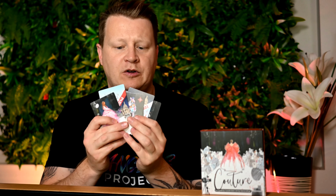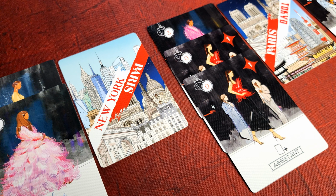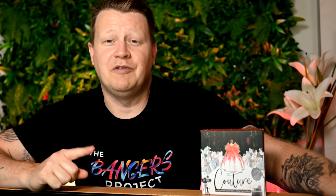So any cards to the right of New York will be the cards that you're bidding for New York. Anything in the middle, you'll be bidding for Paris, and anything to the left, you'll be bidding for Tokyo. Have the highest bid, you get first choice in that runway. Now, what are you bidding for? You're bidding for a whole bunch of set collection items here. Look, a whole bunch of stuff there. It's great fun. Love me Couture. This was my pick of PAX Oz. I absolutely love this, and I made sure I picked it straight up once I played the demo.